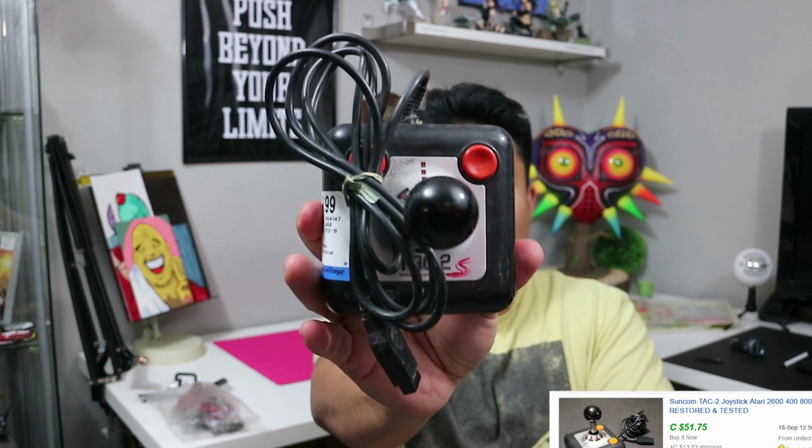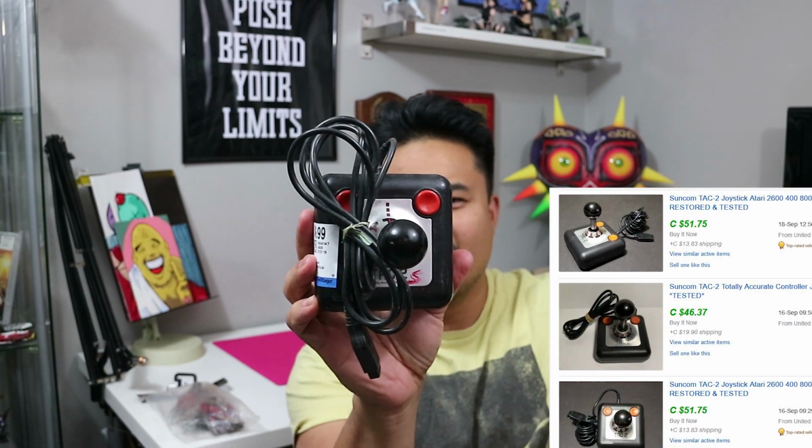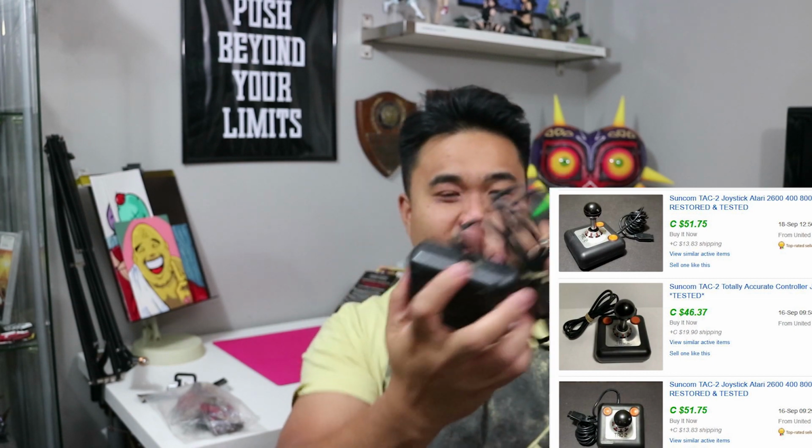I don't really think of Atari-aged stuff as having a lot of value. I know there are some odd things here and there, but needless to say, I was surprised what these sold for. This is a TAC-2 Totally Accurate Controller, and 30% off of $9.99 for this. The online value is here somewhere. But really nice feeling controller, very soft, no micro switches or anything, but left and right buttons if you're a lefty or a righty. There you go, $10 I spent on this.